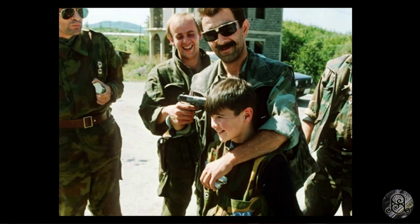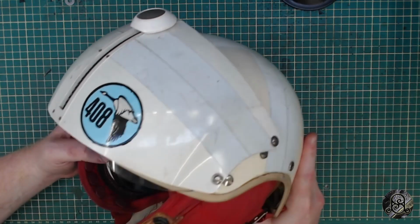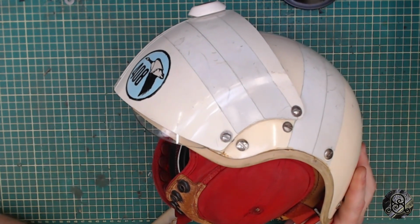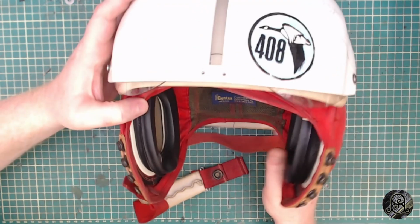So that's enough about the 408. They're still active, and they're still flying essentially combat missions around the world as we speak. But let's have a look at the helmet. So this helmet here, it's essentially the same.